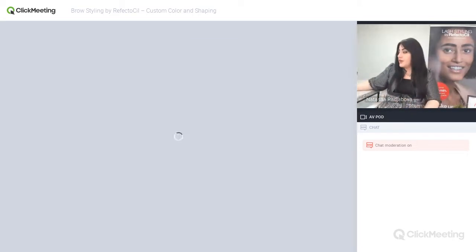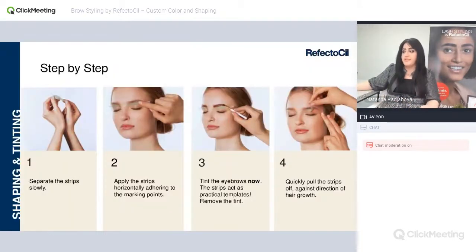Okay, and then here are your steps with these. The strips come in 2, like it's 1 strip, but when you open them, it has 2, so you can do both brows. We do have videos of these on RefectoCileEducation.com. Beautiful video of what it looked like before and after of her brows.